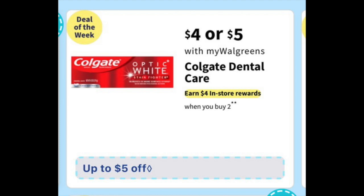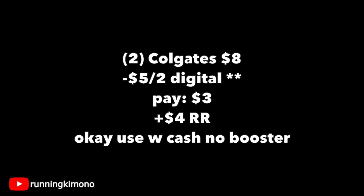This is a preview. So the first deal we're going to look at is with the Colgate Toothpaste. The item's at $4 a pop. We have, I believe, a $5 off 2, and then a $4 reward when you buy 2. So grabbing 2 of these, it's going to be $8, subtracting that digital coupon, and on Sunday we're going to have to double, triple check that that's in fact a $5 off 2. You're going to pay $3, get back a $4 register reward. It essentially makes it a freebie and a $1 moneymaker, and it is okay to use Walgreens cash if you're doing this deal with no booster, but the digital coupon, the specifics of it, is going to have to be verified on Sunday morning.